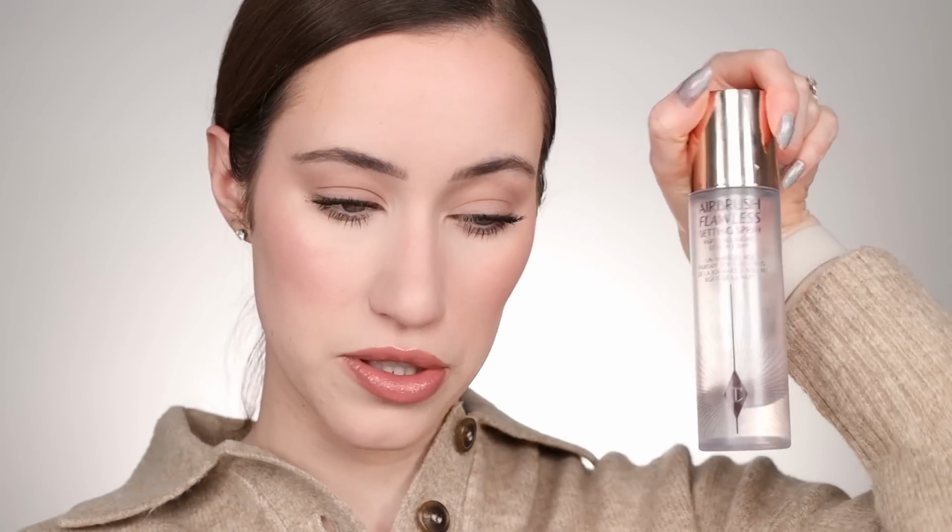All right, I'm just gonna set the face. I'm gonna use my Benefit Professional setting spray. I didn't really have a specific recommendation for setting spray. A lot of times I'll use my Charlotte Tilbury one. Sometimes I'll use just MAC Fix Plus. I've been loving the Neutrogena Hydro, what's it called? The hydrating one. By the way, I'll have these linked down below for you, just in case you're looking for other options that will give you a really pretty effect for every day.